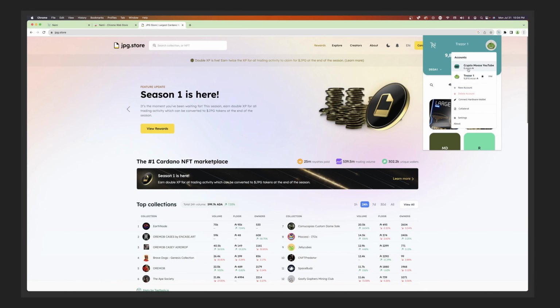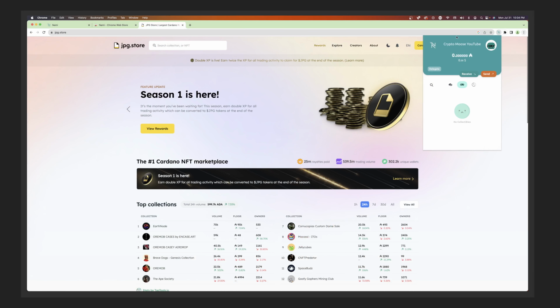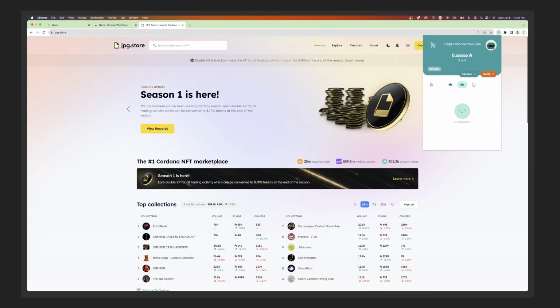So for example, if you can't afford a hardware wallet, it's okay. Just click on your Nami wallet right here. So you can use both. If you have a hardware wallet, go ahead and use it if it's compatible with Nami, and if it's not, just set up a new wallet like we showed you.